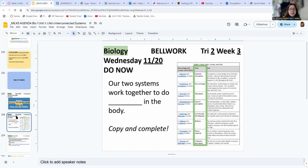Okay, so our two systems work together to do blank in the body. So if you've been assigned, or you have gotten together with a team that was assigned, one of these tasks, you're going to literally answer whatever task you were assigned. Whatever I circled or whatever you circled, because I circled it for your partner, that's what goes in the blank here.